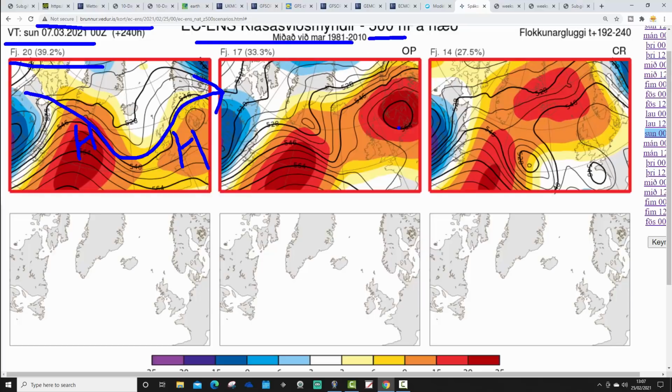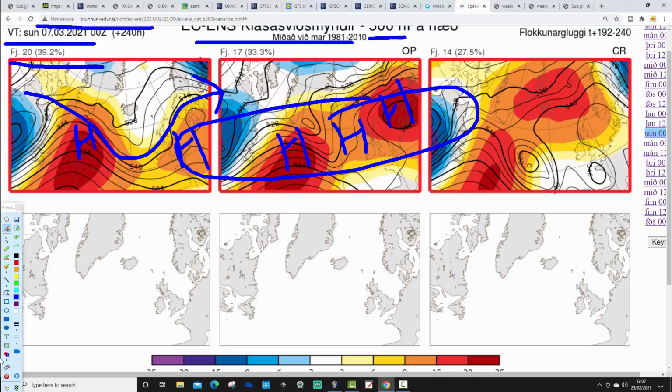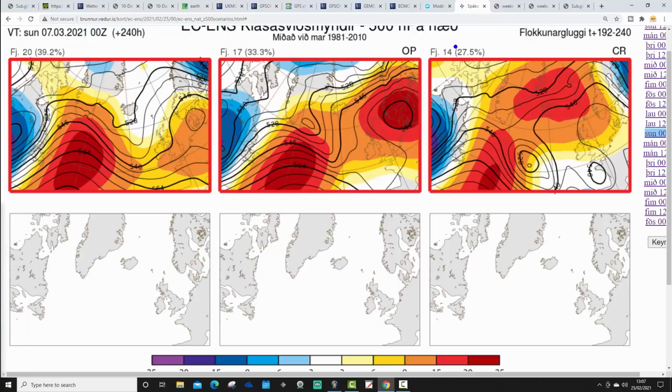17, including the operational run, have a ridge up towards Scandinavia, but also through the UK and out into the Atlantic too. So that one, of course, is high and dry. And then 14 just here, having high pressure towards Iceland and Greenland, combined with a mid-Atlantic ridge.